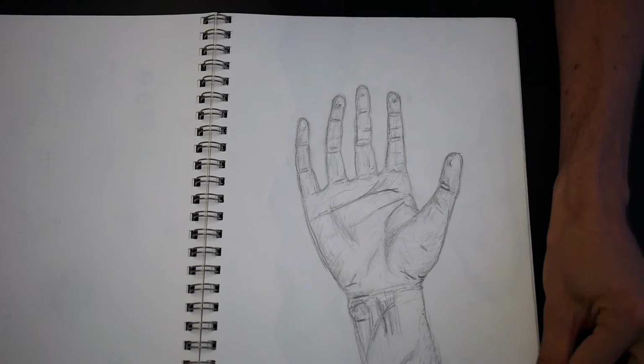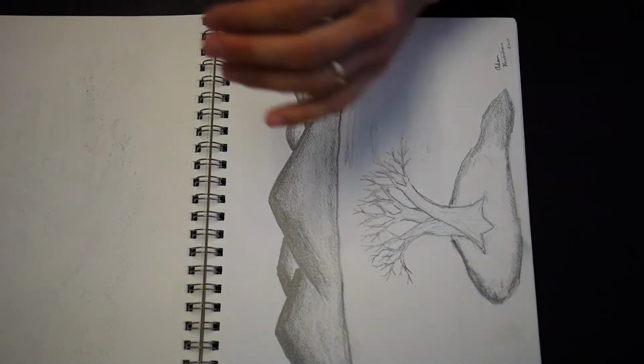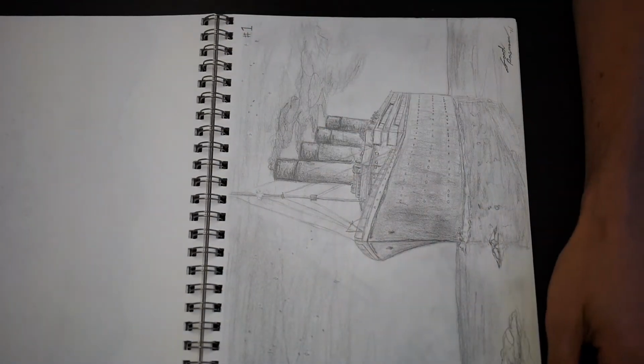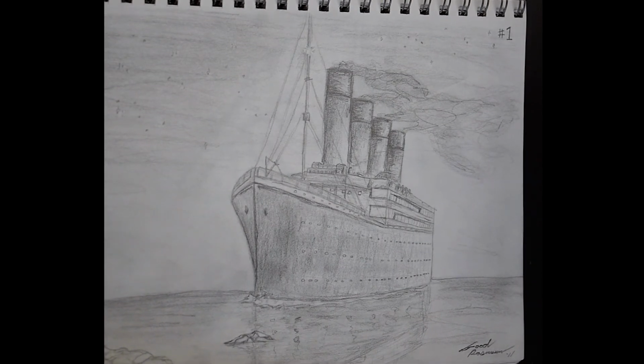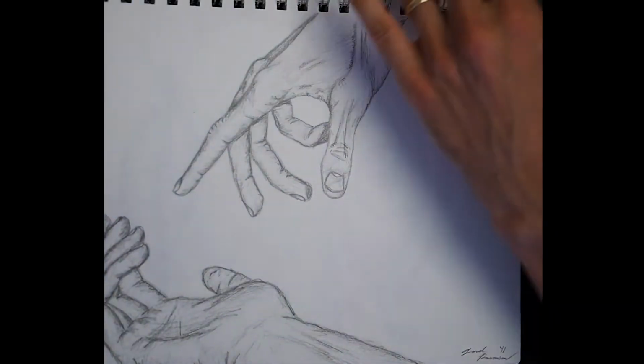Okay, I think this is the beginning of my high school class. Nope, still no. Just me drawing a hand, featuring my buddy Adam there. Cool. Here we go. This has got to be my high school class. I drew the Titanic, and the shading is pretty good. That is a nice picture. Okay, this is my class.